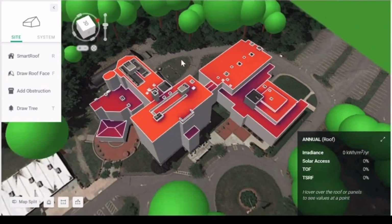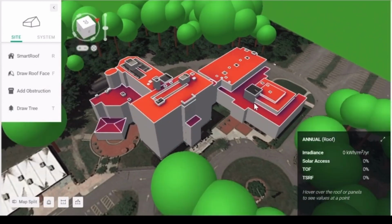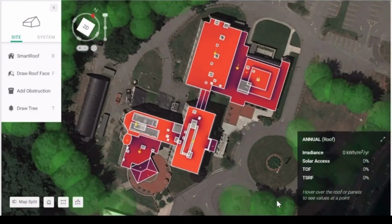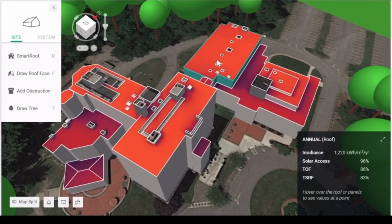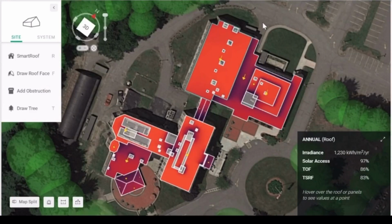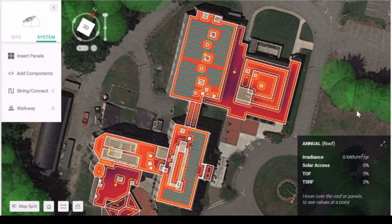So we can see these lower roofs do not have great solar potential. These high roofs with not a lot of shade from trees, those are the ones that we're going to be looking at. You can see our TSRF as I move around here, it's about 83%, which is great. For good solar roofs, we're usually looking for TSRFs above 70%. Our next step here is to design the actual solar panel system. So we have, let's count, 240 panels. That gives us a 78 kilowatt system.